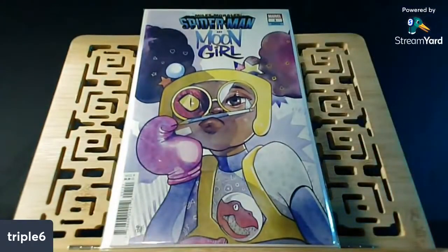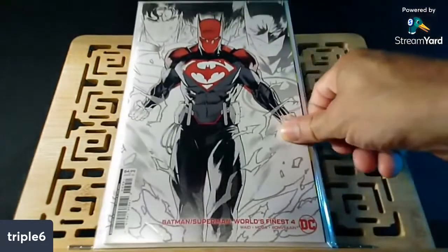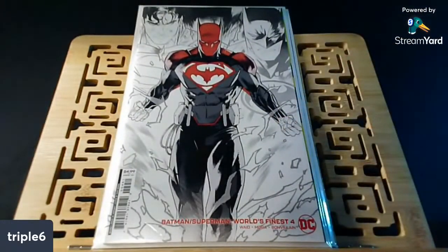How about some of that Miles Morales, Spider-Man, and the Moon Girl, number 1? Also picked up a Batman, Superman, World's Finest, number 4. This is a great cover. Anytime I see this amalgamation between Superman and Batman, I'm definitely picking it up.